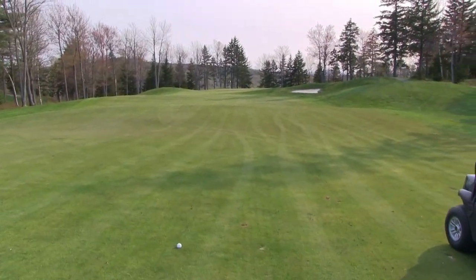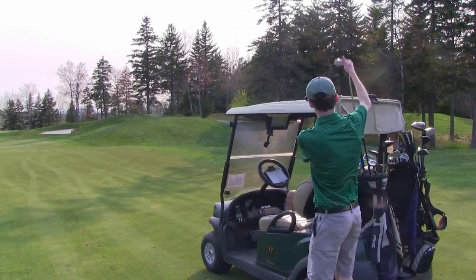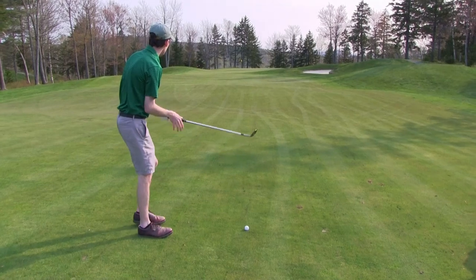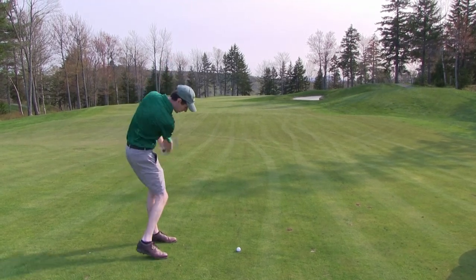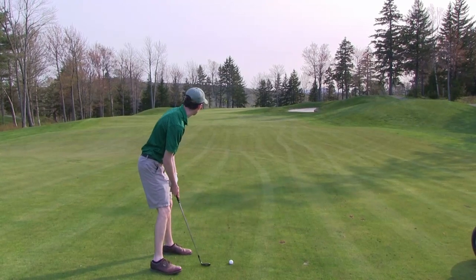Awkward distance. I wouldn't know what to hit from this yardage. This is a stock 58, actually. What? I mean, you could hit anything. Be careful going over. I'm not really concerned about that, unless I thin it. But I think I should be able to just knock this one down and drop it tight. Here we go.